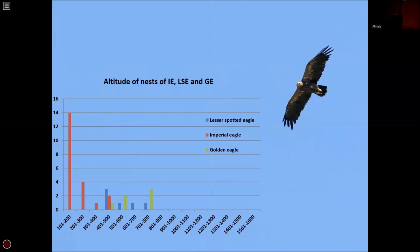Here we show the hypsometric graph of altitudes preferred by particular species, except for white-tailed eagle. You see that the lowland is occupied exclusively by imperial eagle. Then at altitudes of 400 to 600 meters, there is a slight overlap of all three species. Lesser spotted eagle breeds between 400 and 800 meters above sea level, and the highest altitudes are occupied by the golden eagle. Regarding white-tailed eagle, we have the highest nests at about 700, 750 meters above sea level.